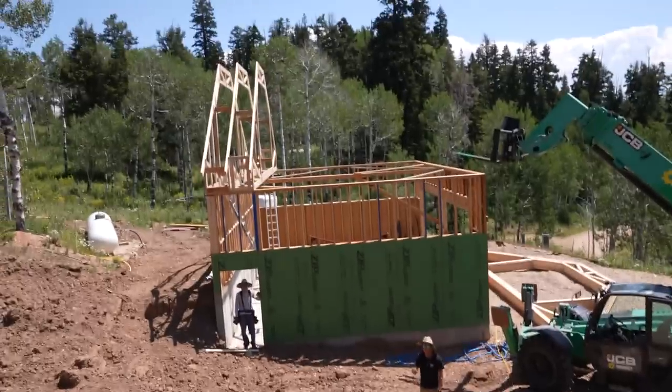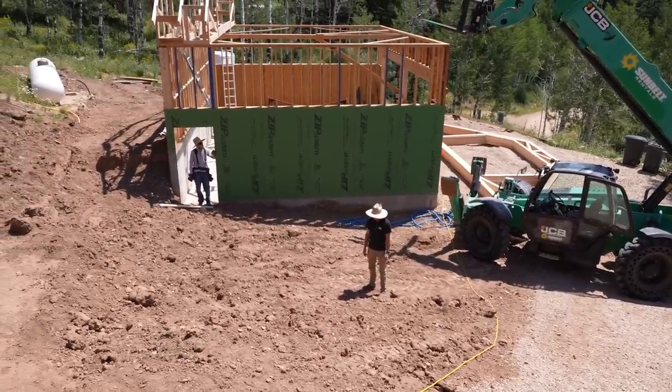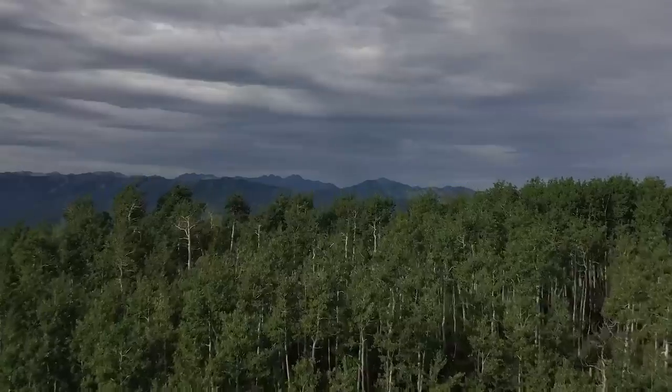Three up, got them blocked. I think we're gonna start moving quickly now. Nice, all right. I do have to go to the bathroom though. Okay.